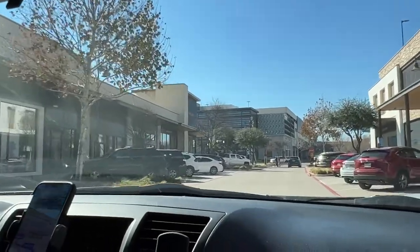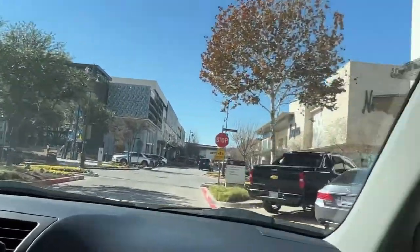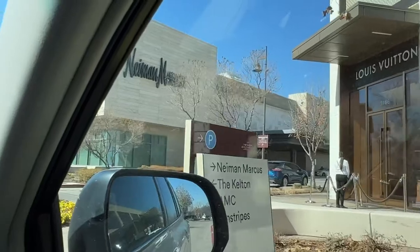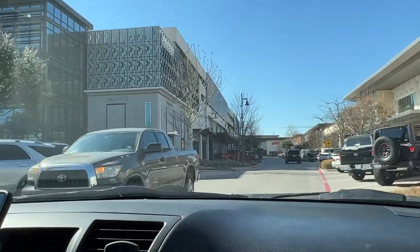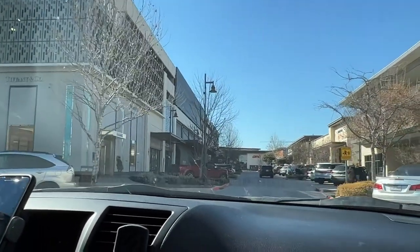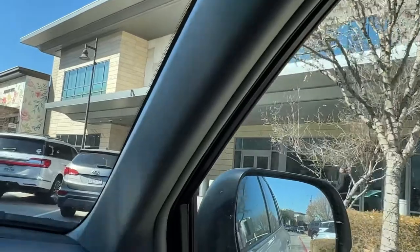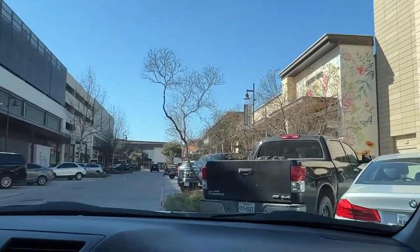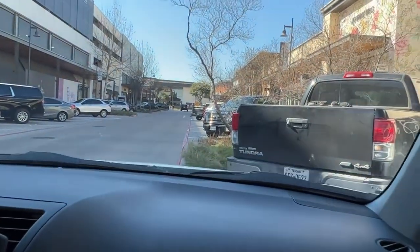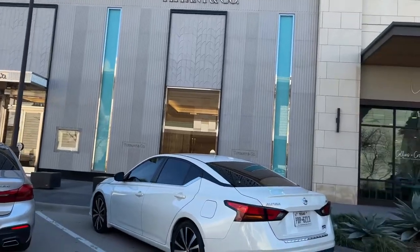We're here at the Clear Fork. I would always like that shop over there, like the one that we always go for cold weather, etc. You know, it's so nice. Okay. So we're going inside the Tiffany. We'll check what they have for their pet accessories. Oh, let's go inside the Tiffany.